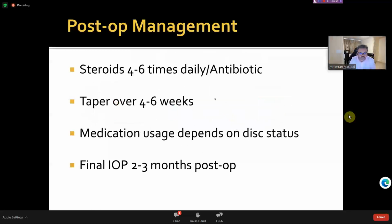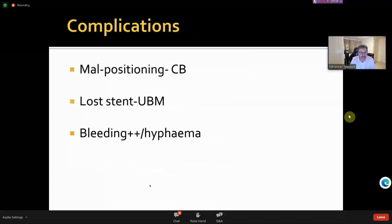Post-op management, I'm sure Simon's going to talk more about this, but basically this is what I do. I always say to patients that we'll have an idea of the final IOP around 2 to 3 months, because you can get some steroid response as well. And so I don't say to patients that your pressure is going to be great from day 1, although in a number of patients it is. I always manage their expectations by telling them that we'll get the final pressure at about 2 to 3 months.